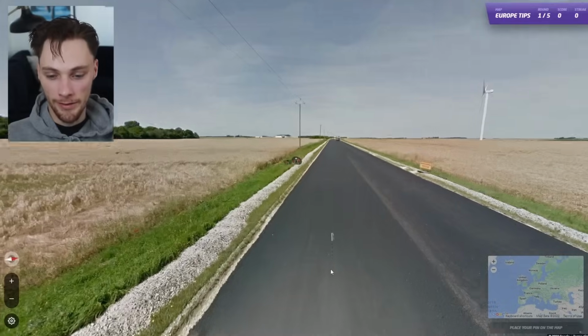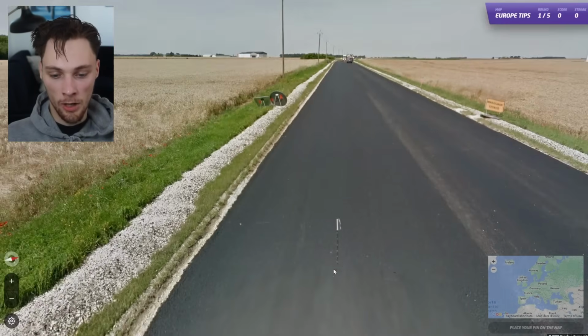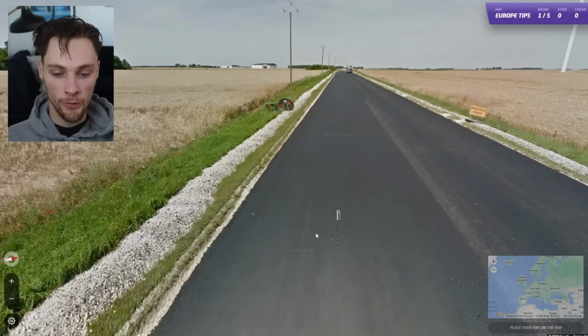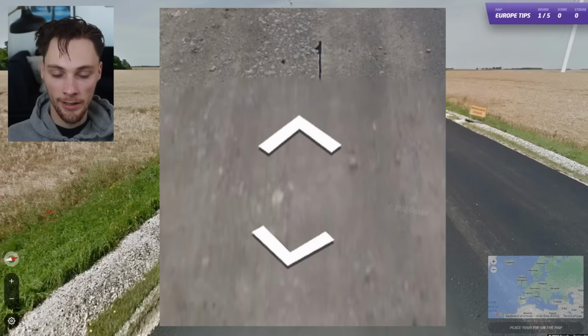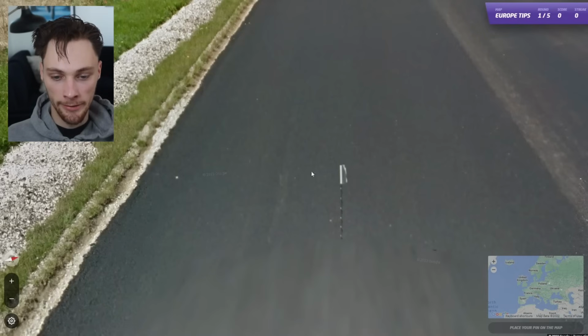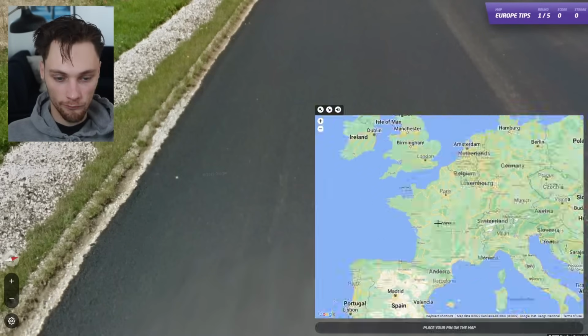Nice. Back to the tips. Let's talk about Europe. A very distinct feature to France is this antenna, a long antenna with this flag on it, sometimes it's blue, that is only found in France. And do not get this confused with this flag, which is found in Czechia, Slovakia, Romania, Hungary, and Bulgaria. They're very different. This one with a long antenna, different colored flag, is only found in France.